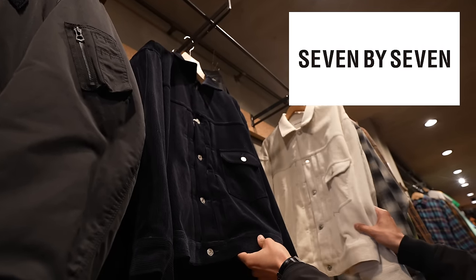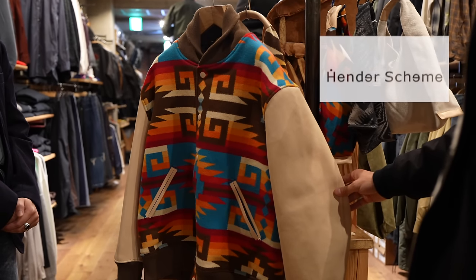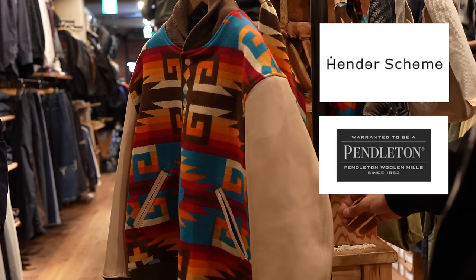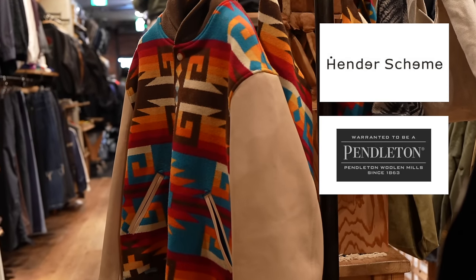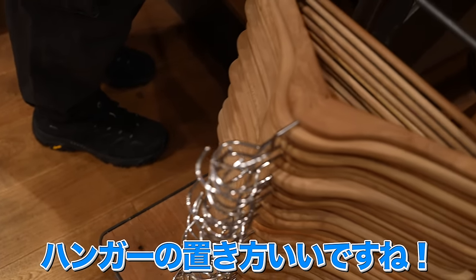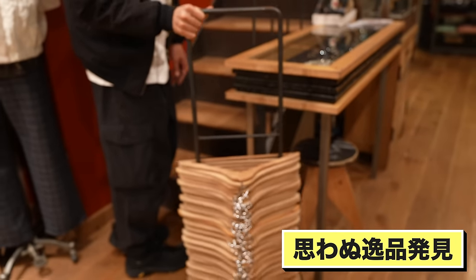Different colors. Is this from a different store or something? No. Well, Hendersheimer and Pendleton. It's an American brand that makes wool blankets and has been around for about 160 years. The size of this hanger is nice. It's really nice. It's convenient.